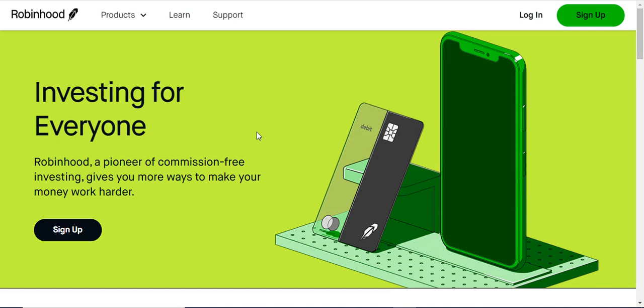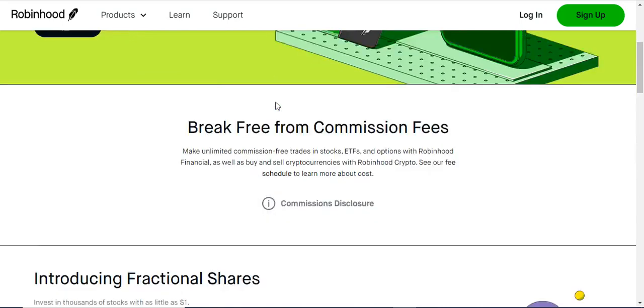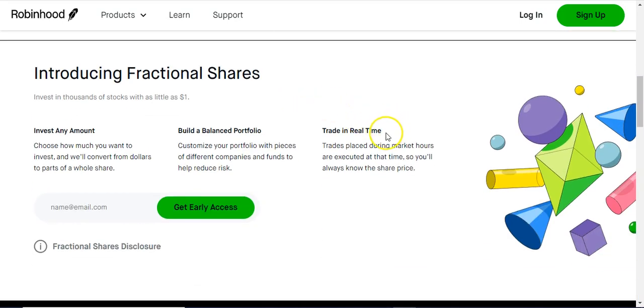The value of your fractional share will be worth anywhere from $2.50 up to $200. So Robinhood is a great place. With Robinhood, you can also invest in cryptocurrency. You can get it on the Google Play Store and the Apple Store. They offer fractional shares, so you can invest in thousands of shares with as little as $1. Robinhood is free to join, just like Public is.